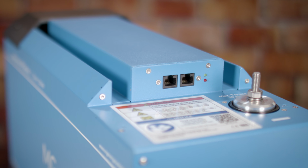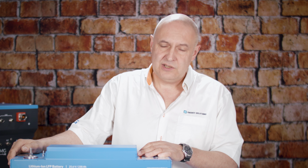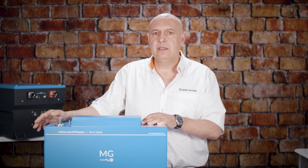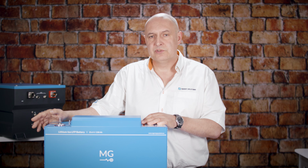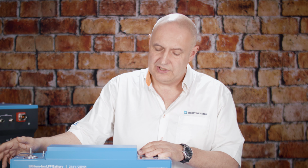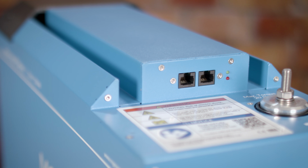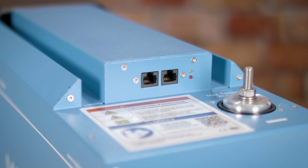This particular battery has been specified with the RJ45 BMS connection ports. It is also available with an M12, which is a slightly more ruggedized connector. The M12 is mandatory once you're going above 100 volts DC as your nominal battery pack voltage, but for lower voltages you can elect to use either. The RJ45 is clearly a very cost-effective solution, and in the majority of our applications that's the one that we elect to use for lower voltage applications. In addition, there's a couple of LEDs just to give you some very simple status indication on the battery.